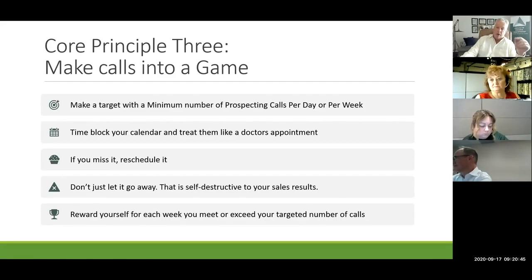The number of calls, can it help? Yeah. It's just going to make you frustrated, tired, worn out, and not very happy doing what you're doing. You're much better off making the quality of those phone calls as robust as you possibly can.